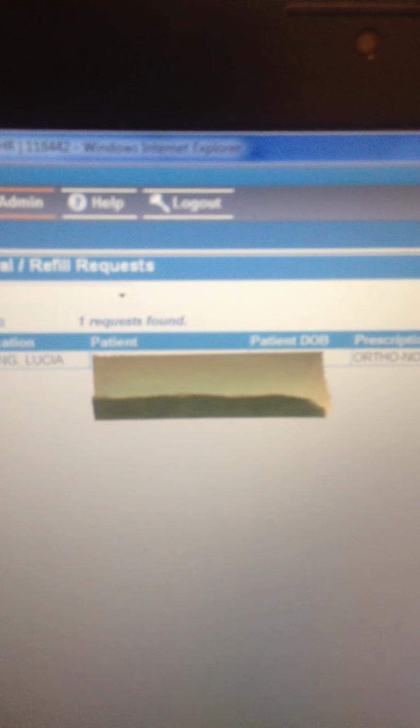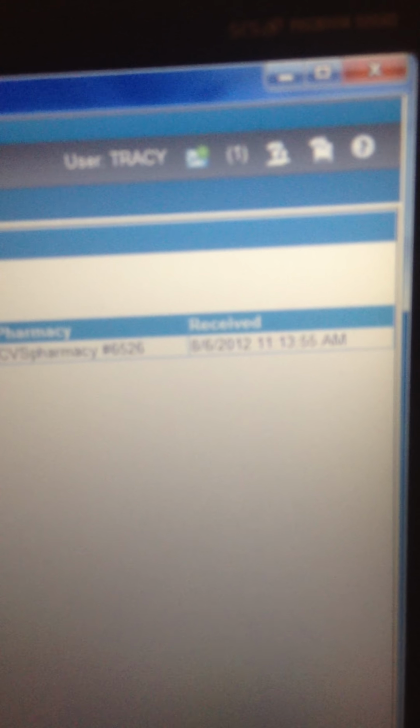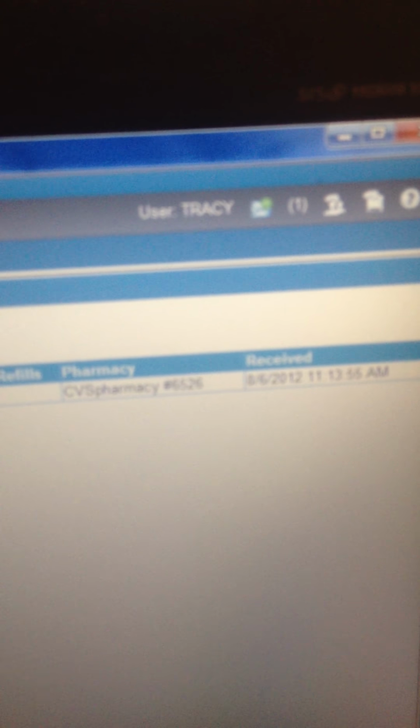Okay, now I've covered up the patient information on this page. So it has the provider who needs to refill the prescription, that's Dr. Yang, the location, and the patient information, their name and date of birth, which I've covered up here in paper. Then it has the prescription, in this case Orthonovum, and the number of refills, and then the pharmacy it's coming from, so CVS Pharmacy, and that number there. And then it has the time that it was received. In this case, it's from earlier yesterday, early afternoon. Okay, so that's the way it shows up on here. So that line, and then the patient information is covered up. That's where the patient information will be, about a third of the way in.